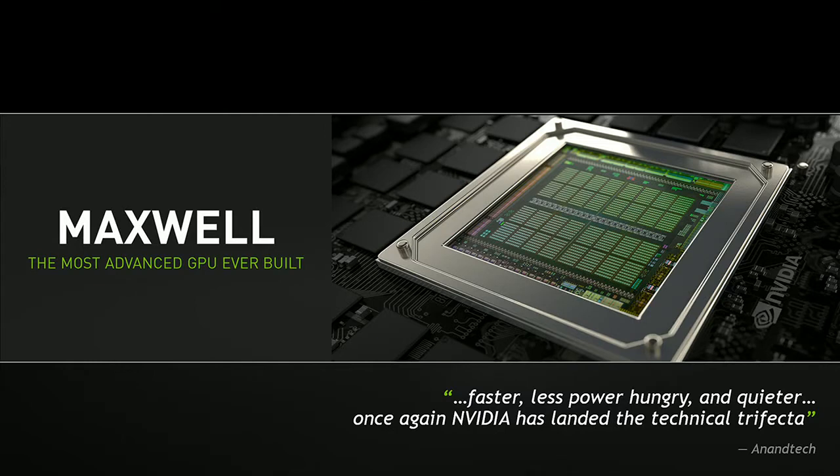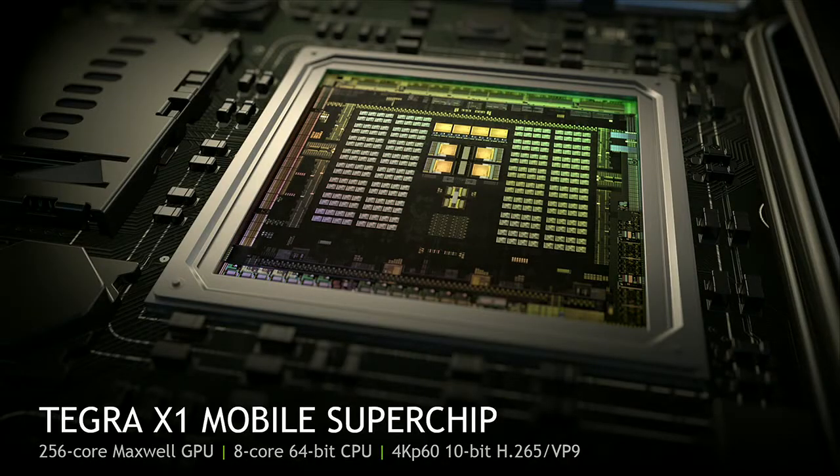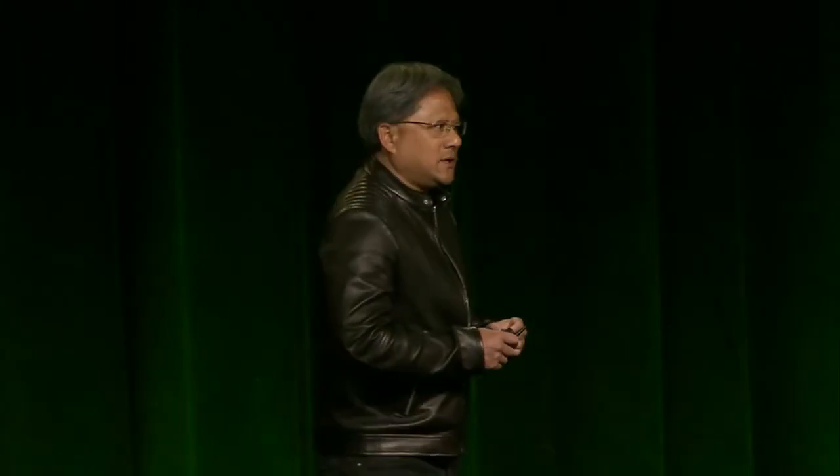Ladies and gentlemen, today we're announcing that the exact same Maxwell GPU will come to mobile devices in a processor we call Tegra X1. Tegra X1 is a mobile super chip. This little tiny thing here is a mobile super chip. 256 CUDA processor cores, 8 CPU cores in a 4x4 configuration. The world's first mobile chip to be able to perform 4K video at 60 hertz with 10-bit.